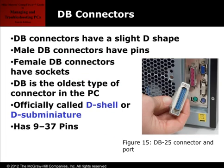Now, DB connectors, that's a whole family of connectors. About 10 or 20 years ago, it was way more important. There were a lot of DB connectors in use. Nowadays, you're only going to see really 2 kinds of connectors. You're going to see the larger 25-pin one that's being shown here that is almost exclusively used for printers. That's called a parallel port. It's used for printers, and you can see that it's longer and colored kind of purplish. That is a printer port.